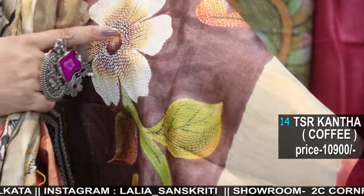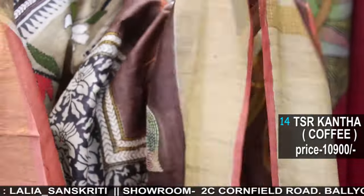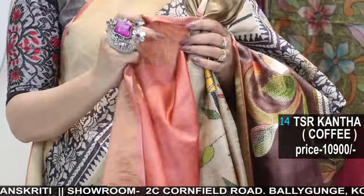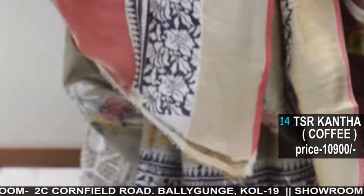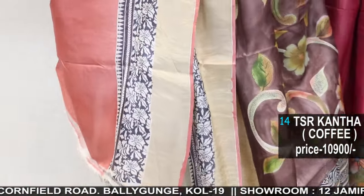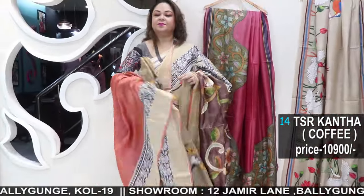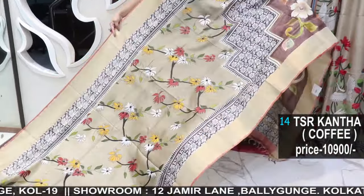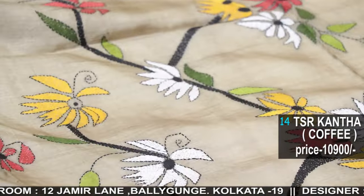The work is done by the Katha karigar. And of course the polish and all, I'm leaving that aside, but only for the embroidery and the printing part, three karigars are involved in this one sari. Fusion Katha, Sanskriti's Fusion Katha, a delight to watch and a pride to wear.